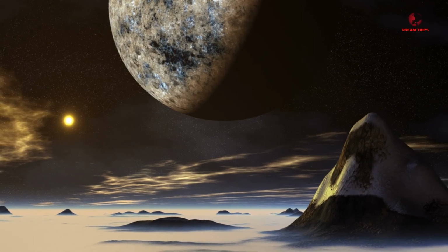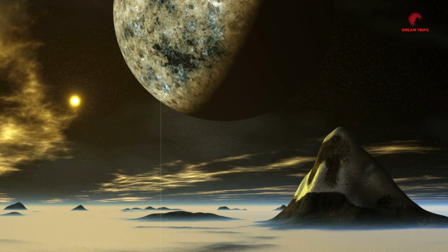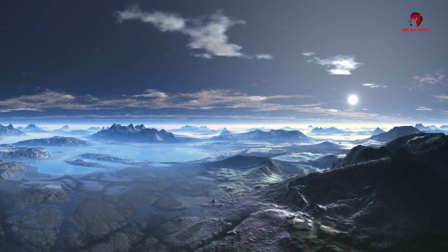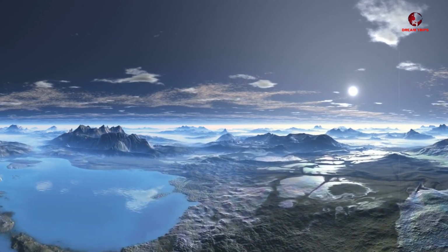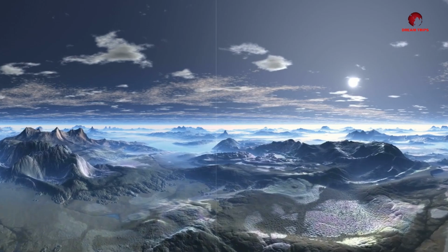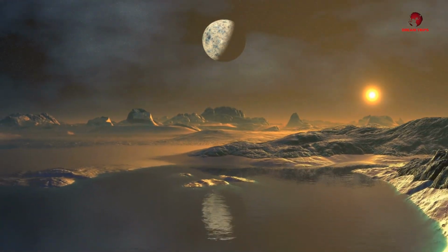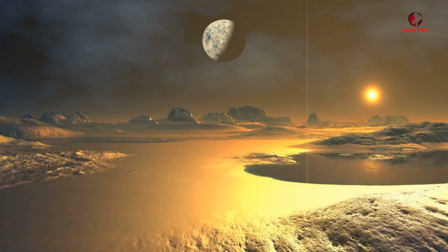This ocean is kept in a liquid state by the heat generated from tidal forces exerted by Jupiter's strong gravitational pull. The Europa Clipper mission aims to characterize this ocean by measuring its depth, salinity, and composition. The mission will use magnetometers to study the induced magnetic field created by the ocean, providing indirect measurements of its properties. Additionally, the Plasma Instrument for Magnetic Sounding, PIMS, will help characterize the plasma environment around Europa, further informing our understanding of the subsurface ocean.